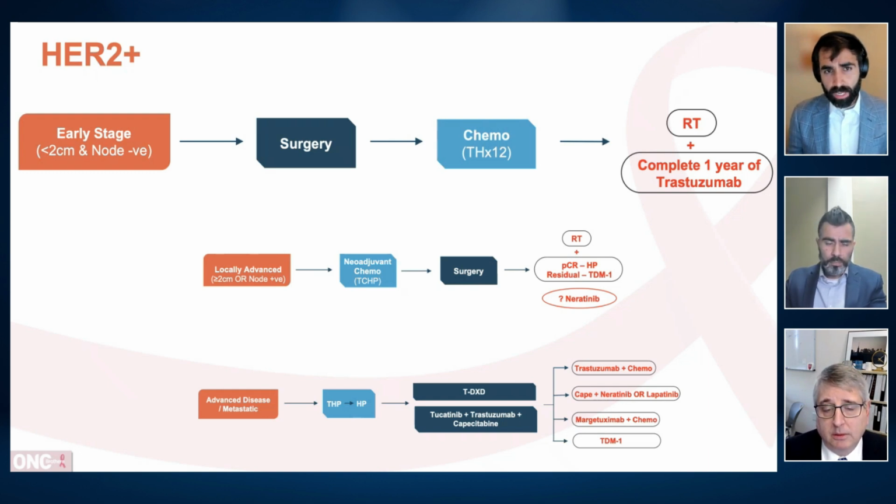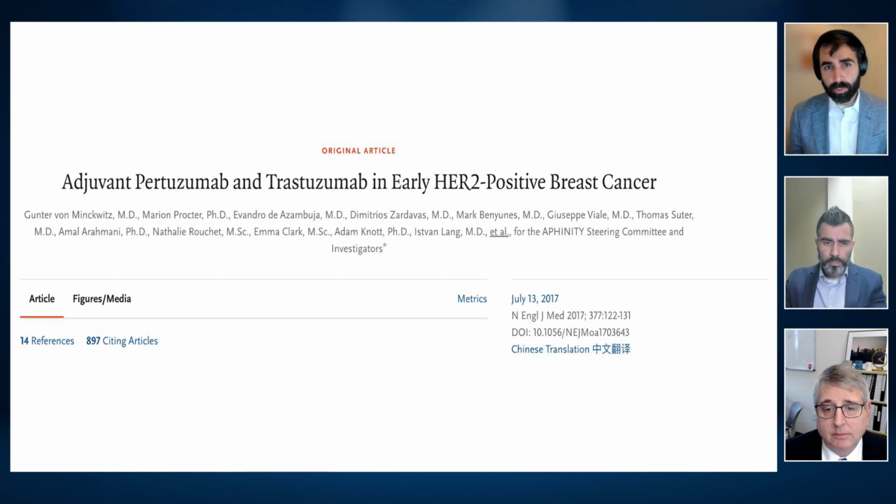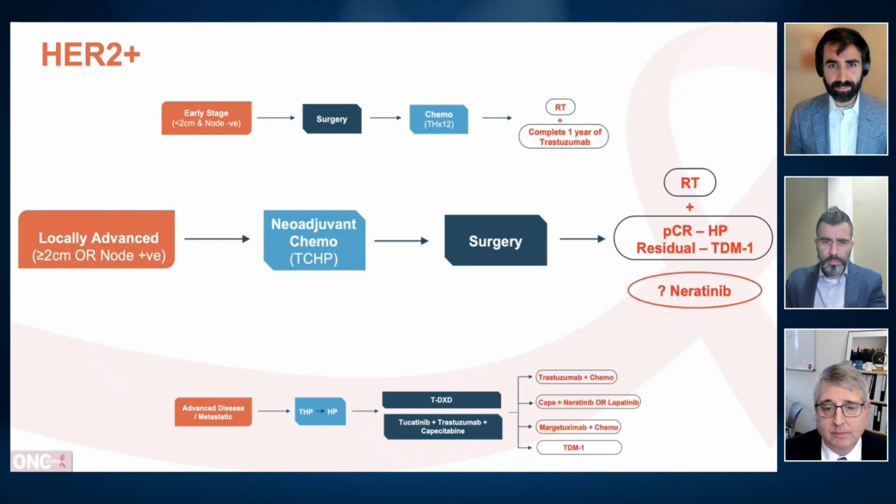Hal, thank you for going over that. And you've mentioned post-surgery, if the patient is upstaged with their disease. Now, let's say you have node positive disease, then adding pertuzumab is a fair option, and that's based off the APHINITY trial. Talking about upstage, this is a good segue to locally advanced, where dual anti-HER2 can potentially play a bigger role. How is your treatment approach for a larger tumor or node-positive disease?